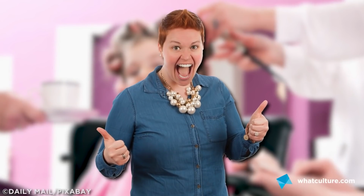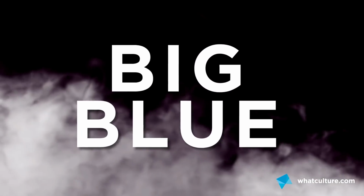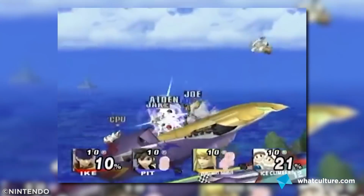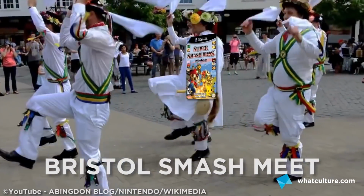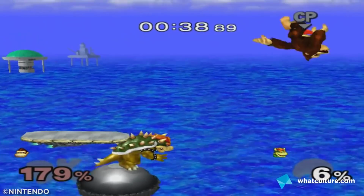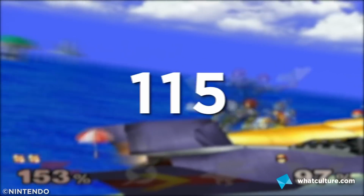Good life lessons. Number 2, Big Blue. One of the best secret levels from the Super Smash Bros. series is also one of the most maniacally crazy and a fan favourite despite being banned from most tournaments. The F-Zero themed Big Blue stage is unlockable in Super Smash Bros. Melee by playing 150 versus matches.